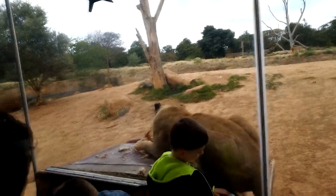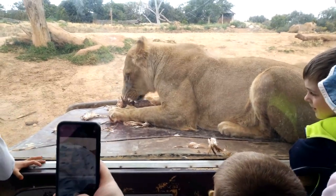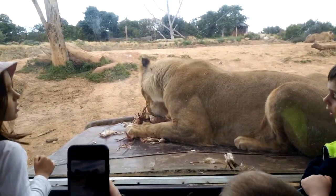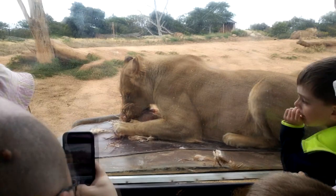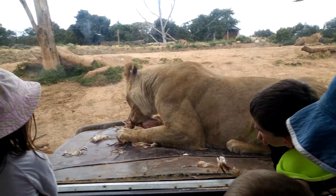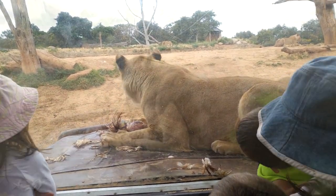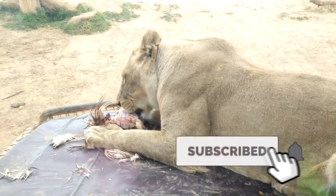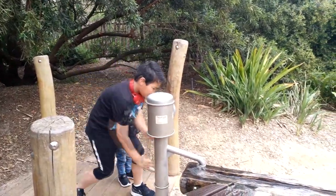Wow, that's pretty cool. Look at the lion tail. Cool, hey. Goes all the way down to the mini swimming pool.